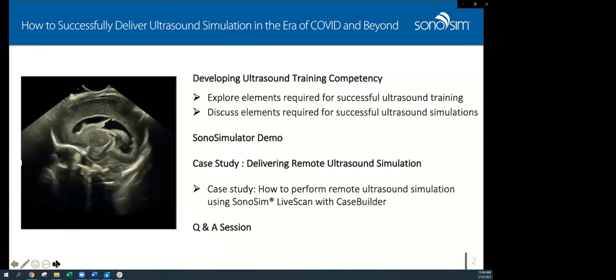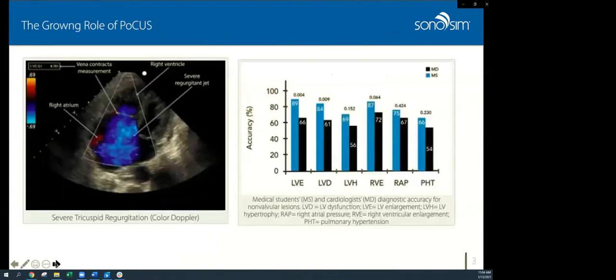Then we'll do an overview of the SonoSim Simulator, which is the key enabling technology that SonoSim has developed that helps facilitate ultrasound simulation. We'll subsequently segue to a case study that goes through how to use SonoSim LiveScan with Case Builder, and we'll do a live session of how you deliver remote ultrasound simulation in the era of COVID. Then we'll leave several minutes for questions and answers with the virtual audience.